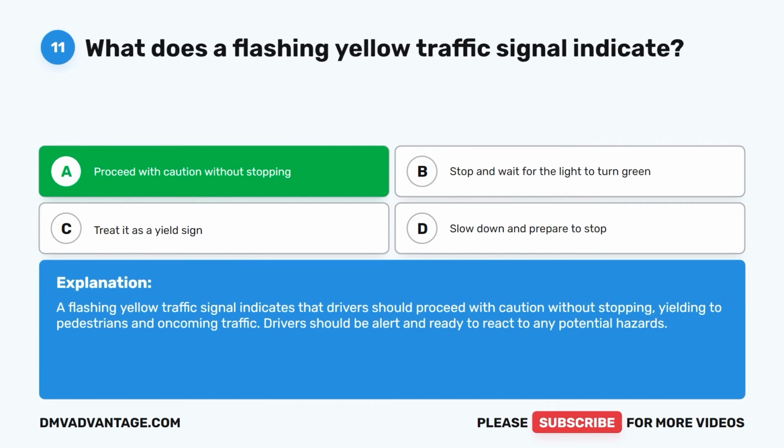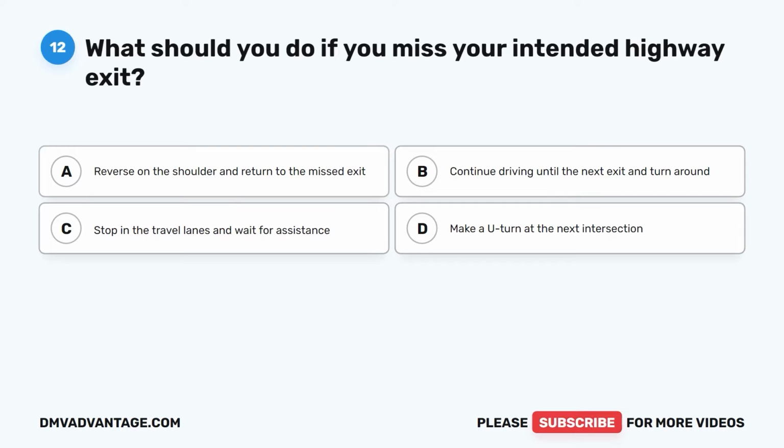A flashing yellow traffic signal indicates that drivers should proceed with caution without stopping, yielding to pedestrians and oncoming traffic. Drivers should be alert and ready to react to any potential hazards. Question 12. What should you do if you miss your intended highway exit?